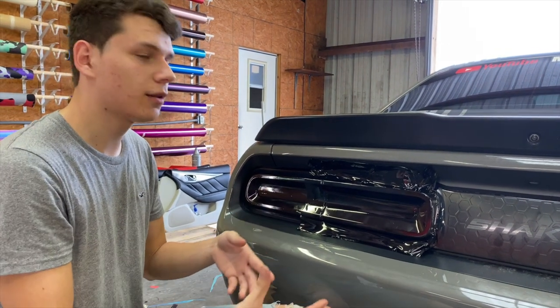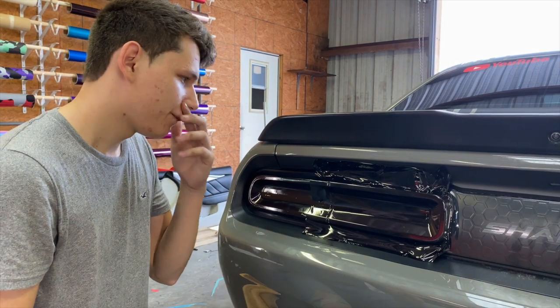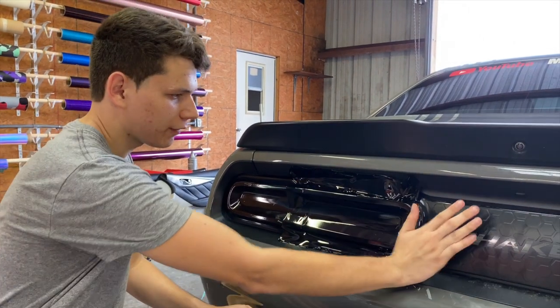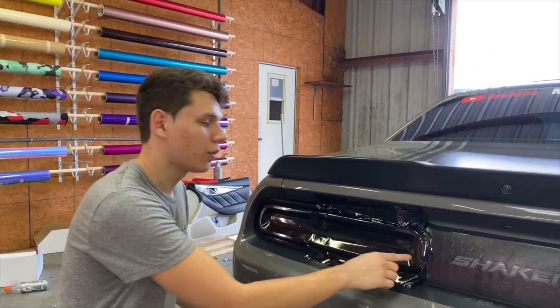So if you saw me heating it a lot, it's because I was killing the memory of the film, so it doesn't want to pull itself back. What a lot of people do is they'll put the vinyl and lay this edge, and then they push it in. That's what you don't want to do. You don't want to push it in like that.